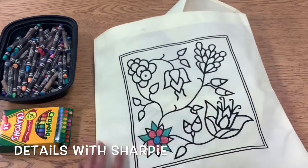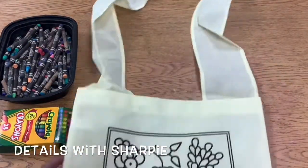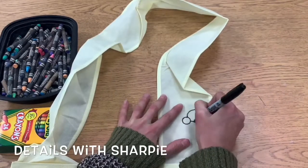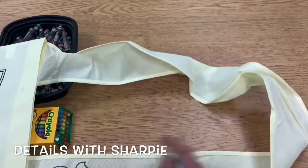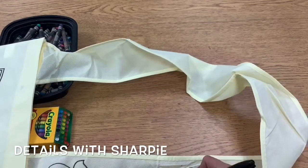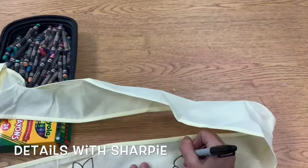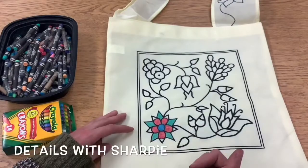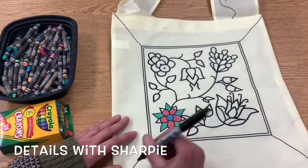We are going to start on our very own bandolier bag by taking out the strap. Then we are going to use a Sharpie marker to add some different floral designs or motifs onto our bag. So you can go ahead and start adding some of your own designs on the strap of your bandolier bag and on the front of your bandolier bag.